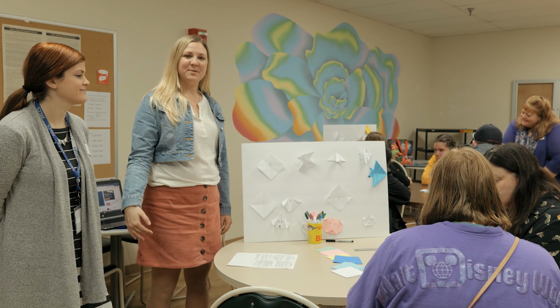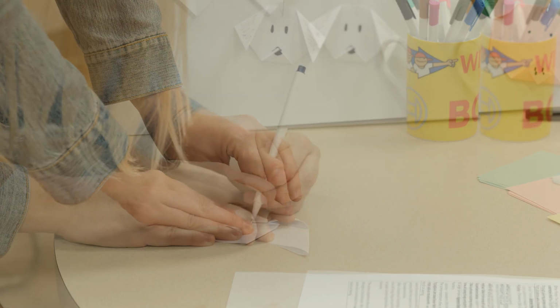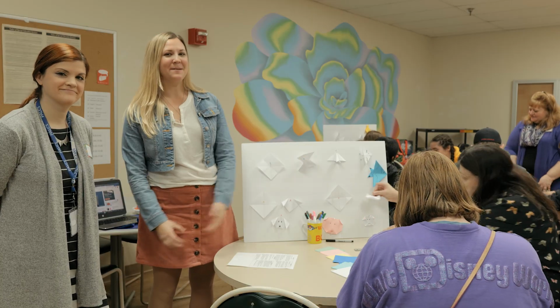So now we're in the electives room. You get to meet your electives teacher and they have an activity set up for you to build origami animals.